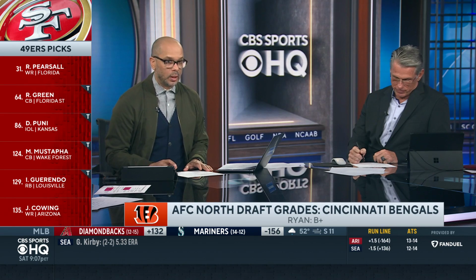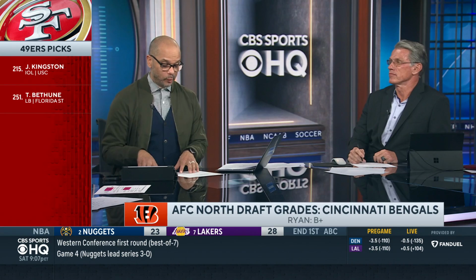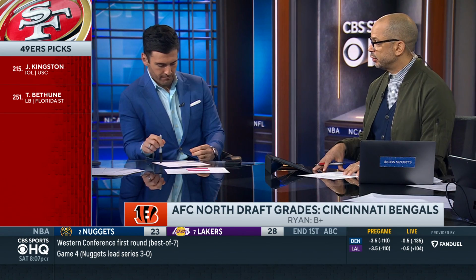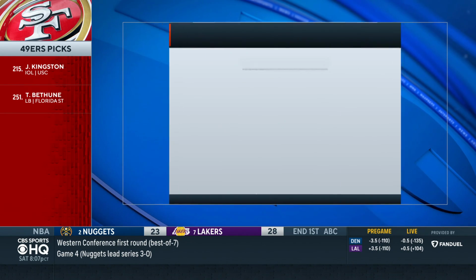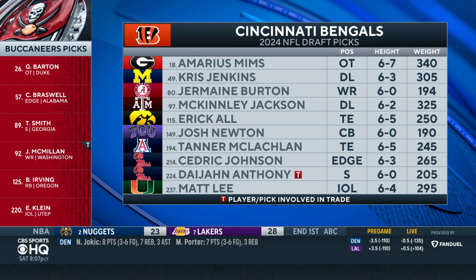I had talked to a source prior to the draft, and I asked if Brock Bowers was there or if Amarius Mims is there, what's the direction you're going? Because Brock Bowers had been a popular choice for Cincinnati. He did not follow to that point. They said Amarius Mims. That's who they get. They get help along the defensive line, which they needed to do.